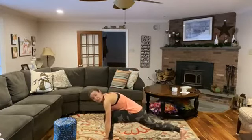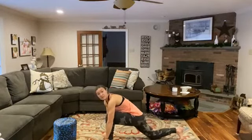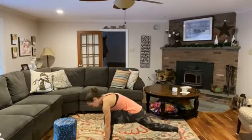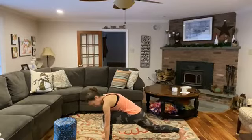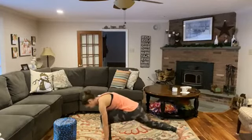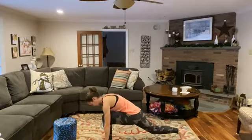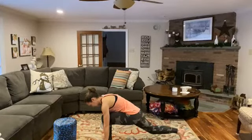However you wanna get here, you're lunging out. Again, always option to drop your knee. I want your hands to frame your foot for now, okay? So frame your foot, knee right over the ankle. All right, adjust here. Got a nice stretch in those glutes. Good, breathe nice and deep.